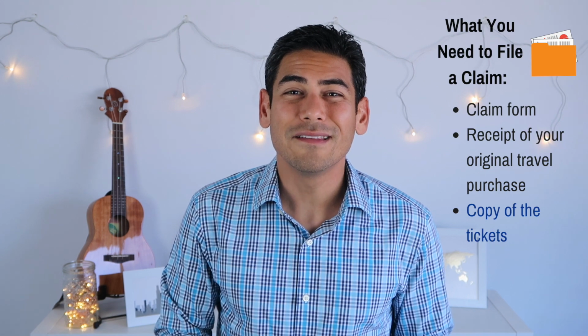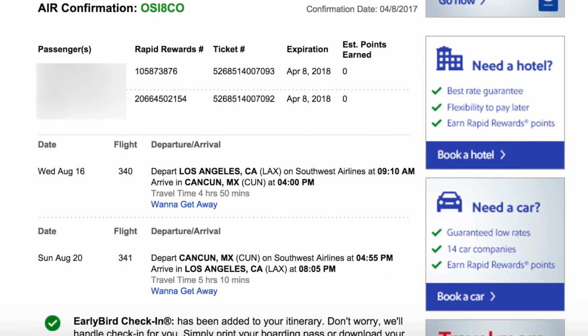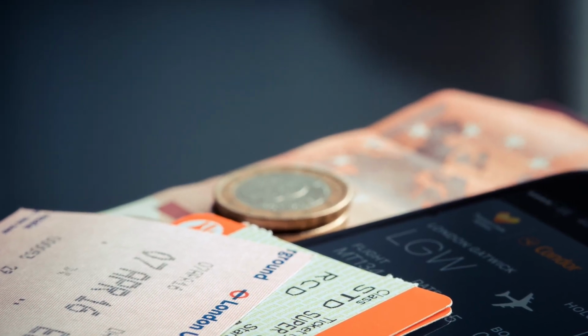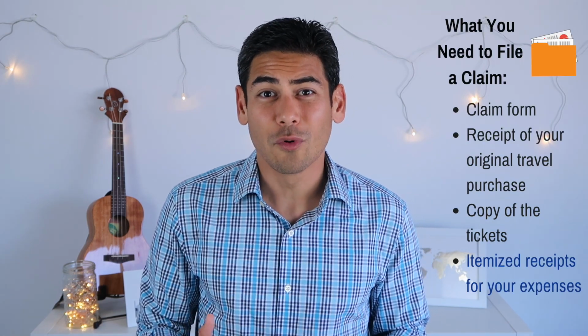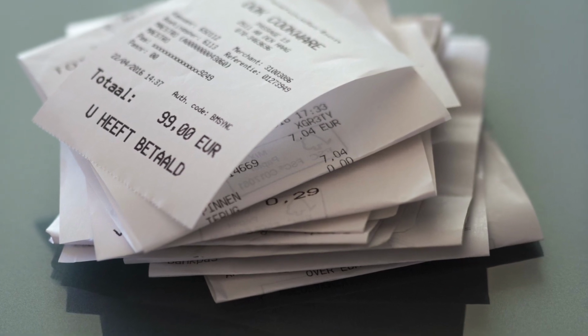The third piece is a copy of the tickets. This can be either the ticket stubs or the confirmation that you received after you booked the tickets. Also, I would include your new tickets and itinerary to show the change in schedule. The next piece is the itemized receipts for your expenses. This is basically all the receipts for expenses incurred because of your trip delay.